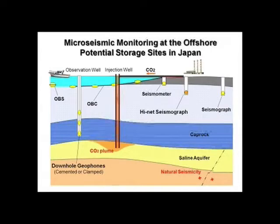This figure just shows you the conceptual diagram of the microseismic monitoring systems at the offshore potential storage site in Japan. Usually we put the downhole array system in observation wells. We also have a subsurface monitoring system like Lacq. And in Japan, we use the ocean bottom cable system, which we call OBC.